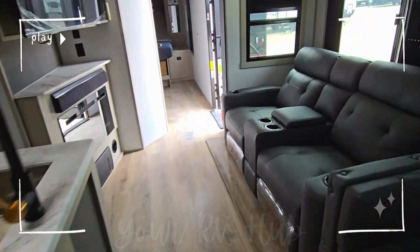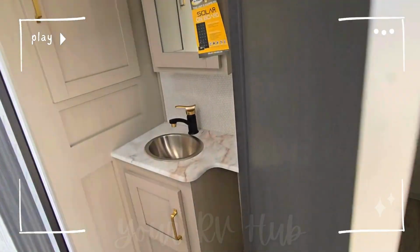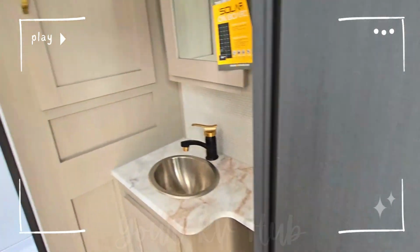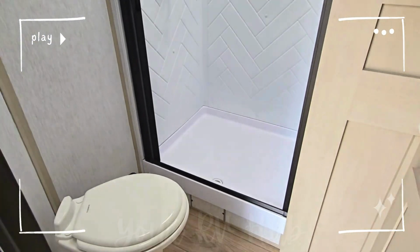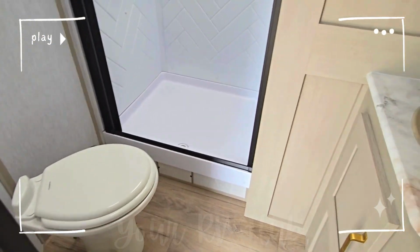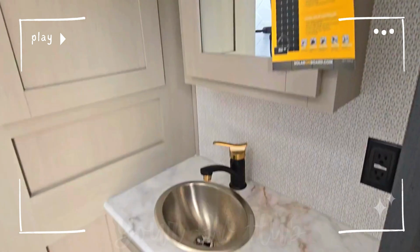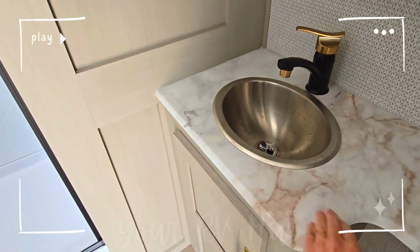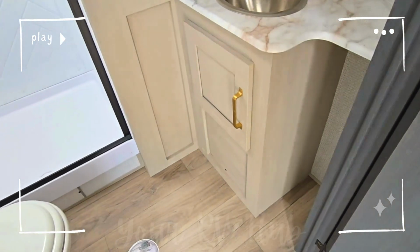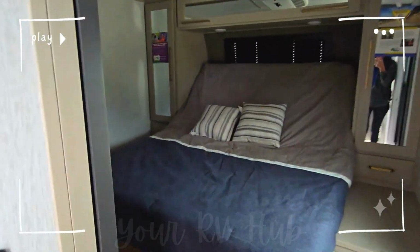All right, guys. Down the hall, we've got our bathroom. I love the color of the doors. All right, so nice and big. You've got that walk-in shower. You've got plenty of space to have a seat and do your thing. You got storage as well. And you got more storage on this side. Beautiful. I love that they kept going on with that counter design. Really nice. And then we got our master bedroom.